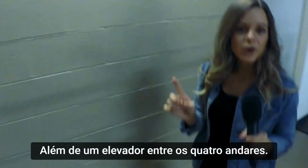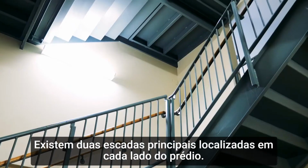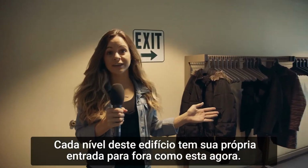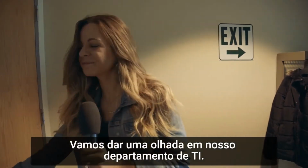In addition to one elevator between all 4 floors, there are 2 main stairwells located on either side of the building. Each level of this building does have its own outside entrance like this one. Now, let's go take a look at our IT department.